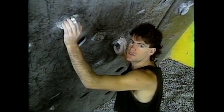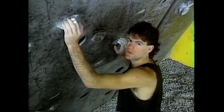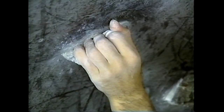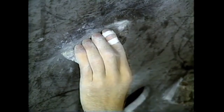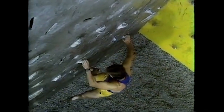In order not to injure your fingers, it is important that you understand the difference between the cling grip and the open grip. The cling grip hyperextends the tips of the fingers like this. You want to avoid this type of grip when bouldering and training. You should always use the open grip. It is very easy to develop chronic injuries of the fingers, especially in the joints.